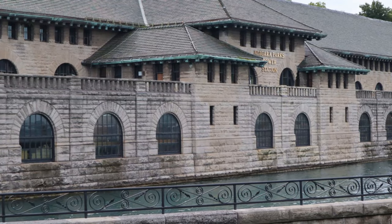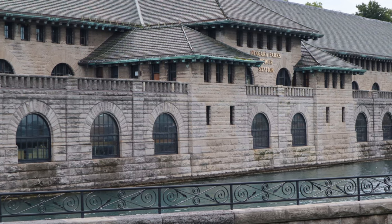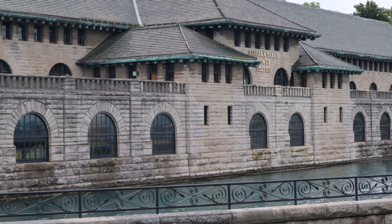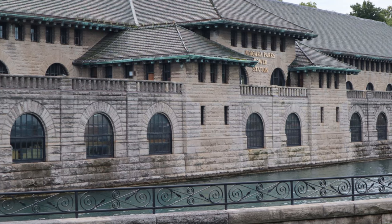This close-up view shows the name of the present-day owner of the station, which is the Niagara Parks Commission. Historically, though, the power station's name is the Canadian Niagara Power Company. It is often known as the Rankin Power Station, so called for the co-founder William Rankin.